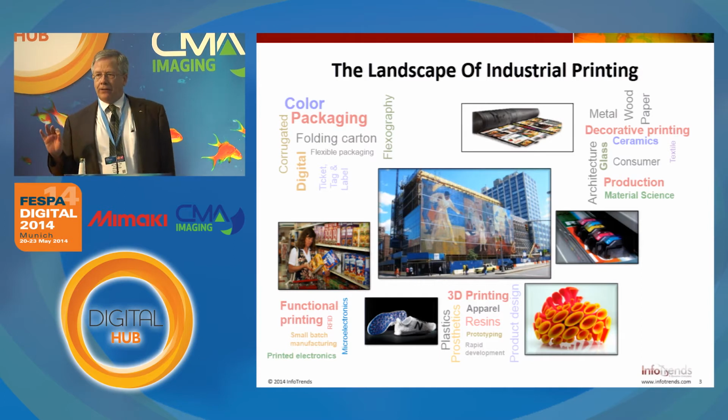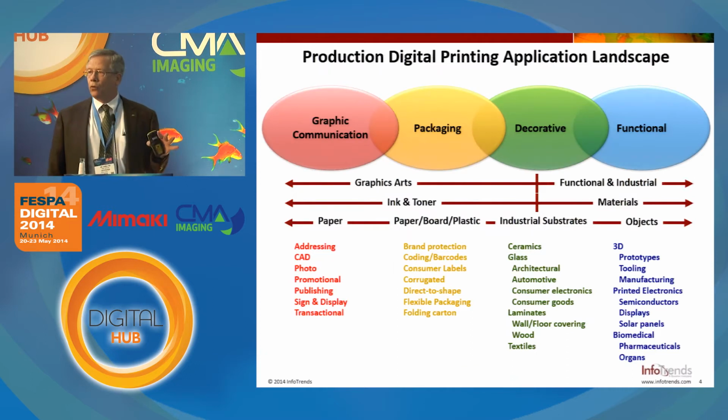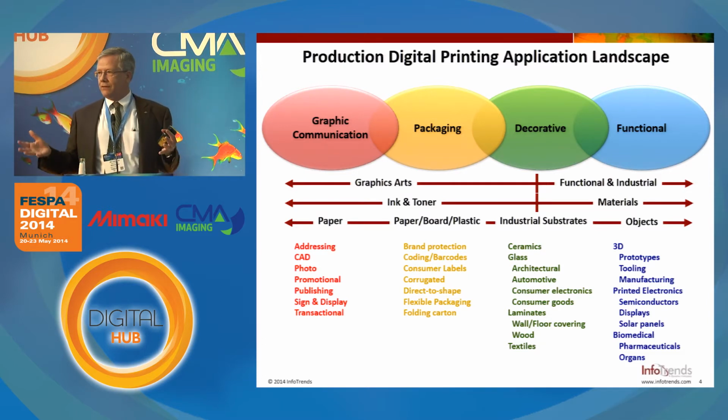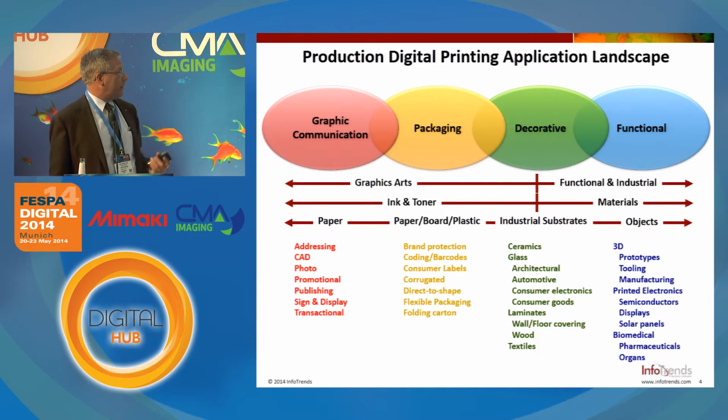If you think about the overall view of the industrial printing world, you can break it up into a range of different categories. Typically what InfoTrends does is think of it more as a spectrum that includes packaging, decorative printing, functional printing, 3D printing. That spectrum goes all the way from more document-oriented applications, the typical graphic arts, the promotional, direct mail kinds of pieces, into packaging, which starts to have a functional component because the function of a package is to contain some object, to even more functional sorts of applications, what we would call decorative and then truly functional.